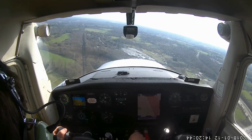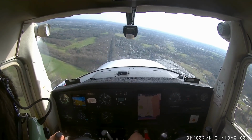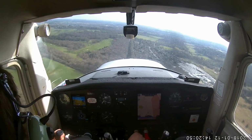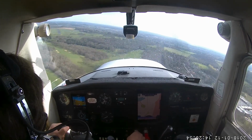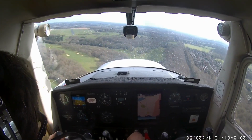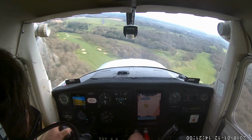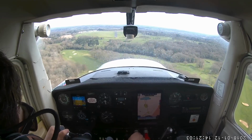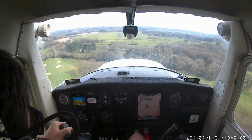So in a sec it'll be carb heat away and flaps down to full, and making sure my radio message is final, just to let everyone know of my position. The helicopter and the other aircraft did maintain circuit altitude. There's the runway, Denham Golf Course just below there. My final approach speed was 60 knots as I was solo, and the wind was very light.